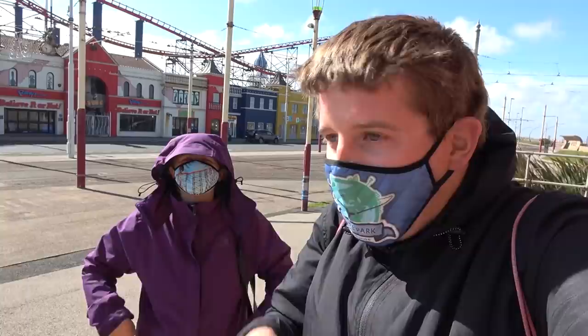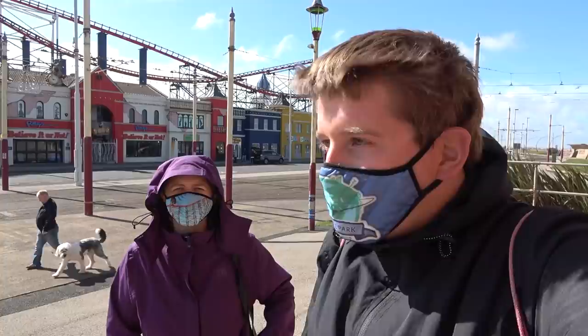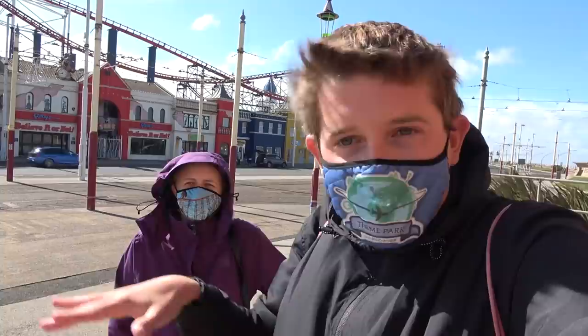I'm going to be talking about all the different changes, what they've made in terms of wristbands and the entrance procedure. We'll look at social distancing, how they're cleaning down the rides, and just the general operation here at Blackpool Pleasure Beach. Obviously, with today's high winds, it's pretty unlikely that we're going to get to ride the big one today, but we'll get to see all the queue lines set up and see how that looks from off-ride around the station area.